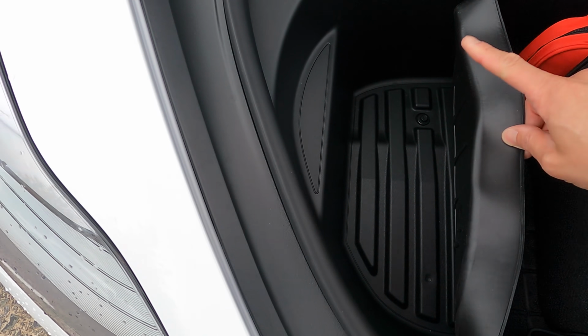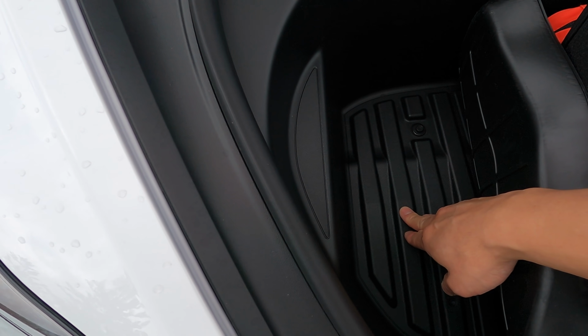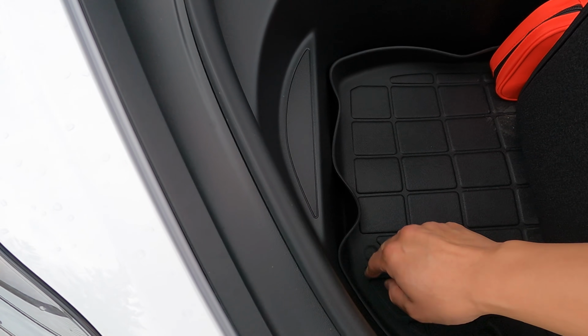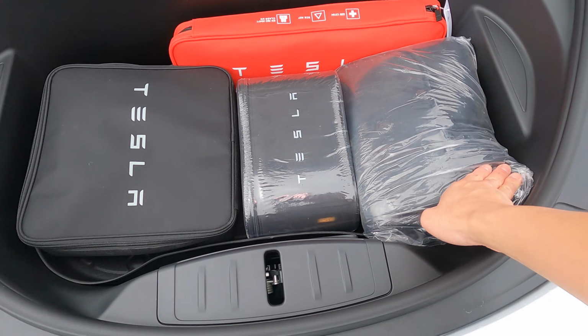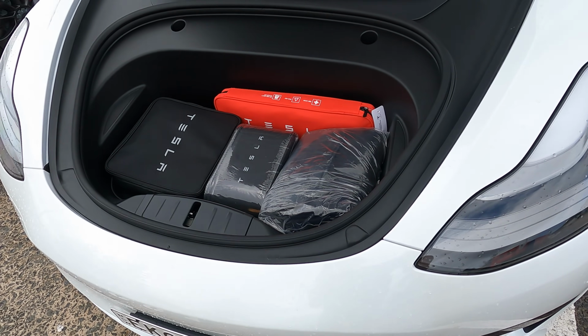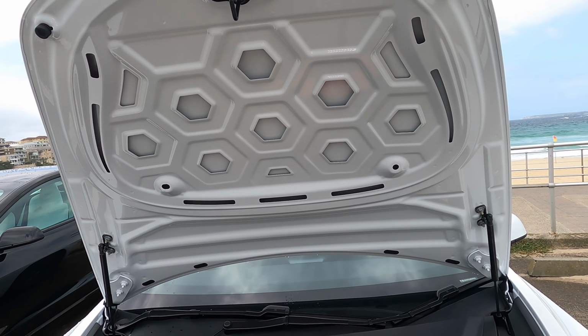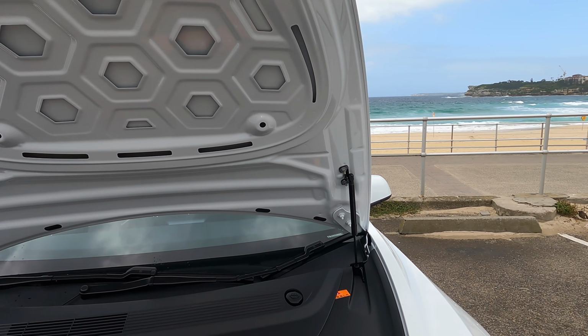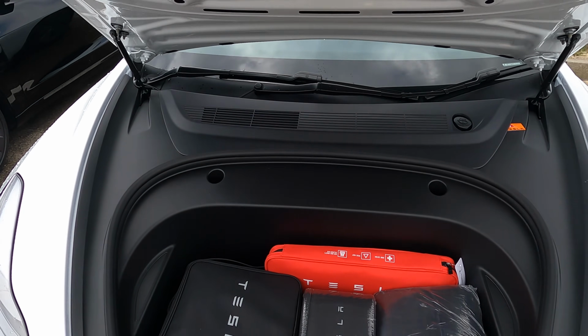That has changed from the older, you know, for example, our 2019 version had a nicer floor at the Frunk. But I would say now you probably should get the Frunk mat. Just makes it look a bit nicer. It's pretty good, pretty spacious in there. I like that. And that's the Frunk right there with the hex pattern. 2 struts. Still not powered, so it does require a little bit of force to shut it.